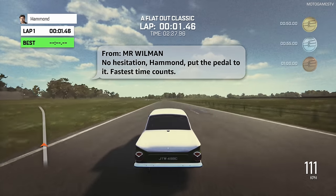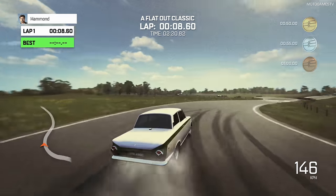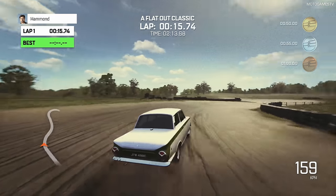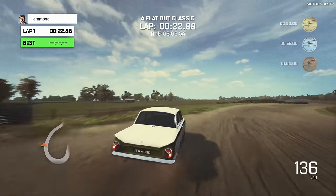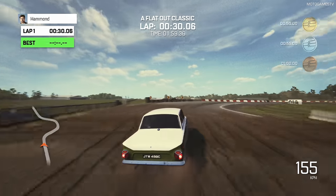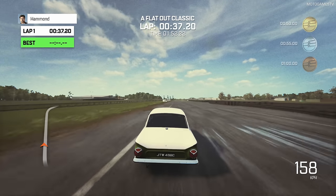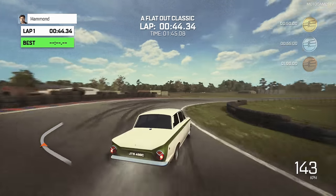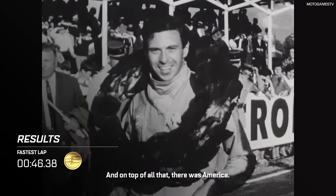Go! Now this bit is really scary. Gotta keep the pressure on. This is dangerous because of you. Time to play. Don't look so bloody surprised. There was America.